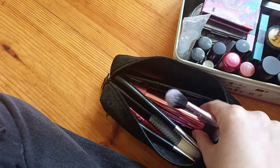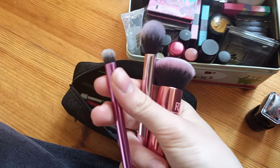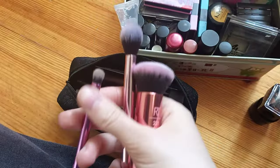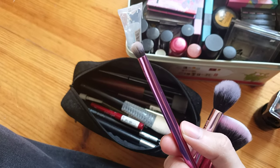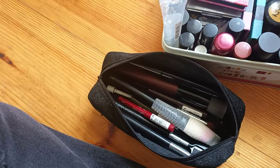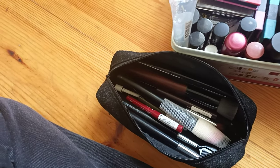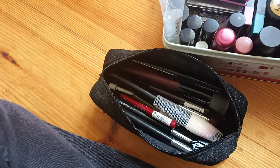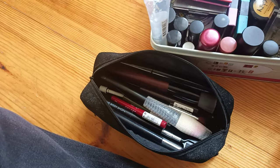Then my brushes. I'll do my Real Techniques brushes in one go. This thing I never use. I have three eyeshadow brushes. This claims to be a shading brush. I don't even know what that means. When I first got it, it used to be really rough. But I think since I have used it sometimes and I have washed it once. And again, I washed it once because I've used it a handful of times, right? I haven't just had it for years. I washed it once and regularly used it.